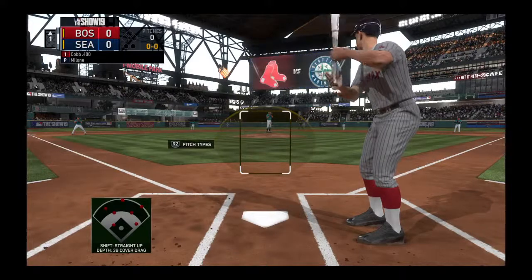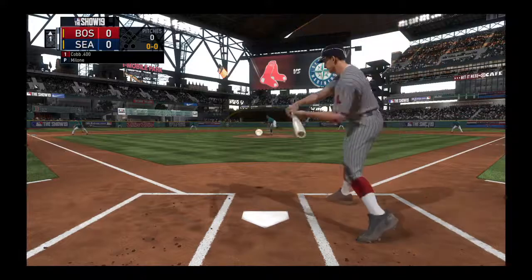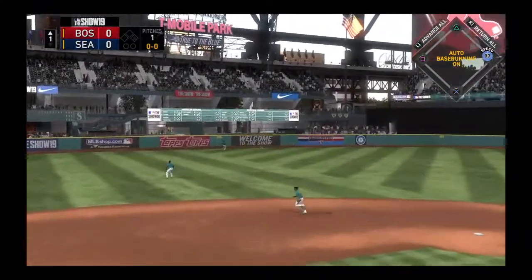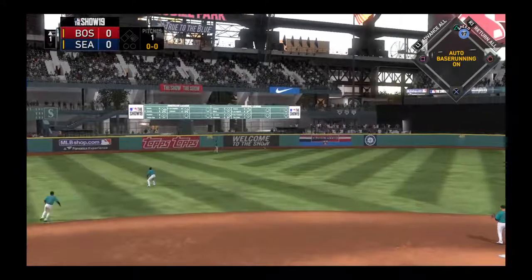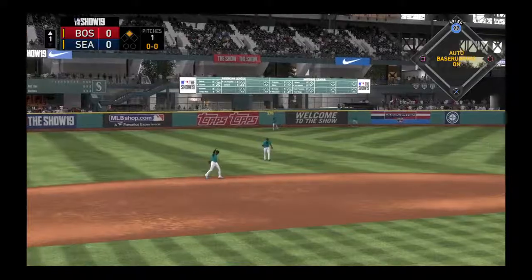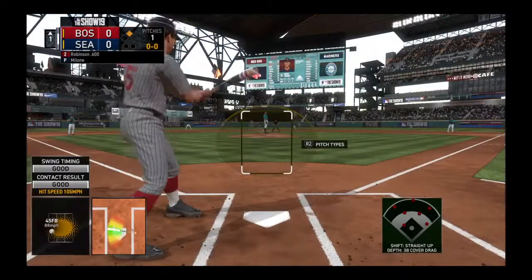Leading off tonight for Boston, the right fielder. First offering on its way. Swing, line drive. That's going to be trouble. He's through first and hustling for second. And the Red Sox have something going. It's a leadoff double. If that's any indication, I think we're going to see some aggressive at-bats in this one.